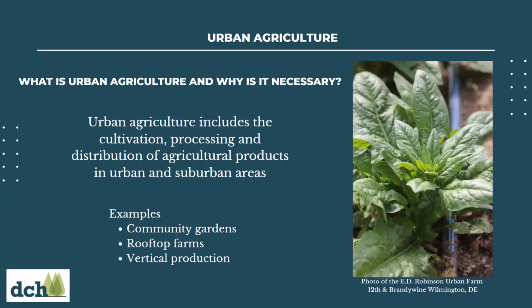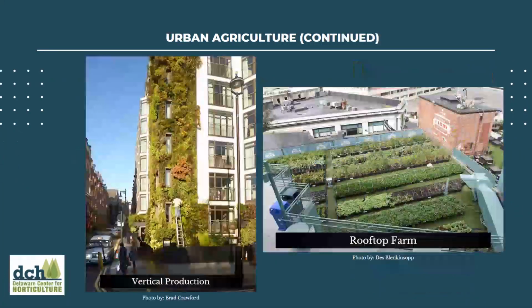The U.S. Department of Agriculture defines urban ag as the cultivation, processing, and distribution of agricultural products in urban and suburban areas. Kicking off in the 1960s, urban ag has become increasingly important with the steady move of residents into urban spaces and their need for access to freshly grown fruits and vegetables. Urban agriculture can include community gardens like the E.D. Robinson Farm in Wilmington, Delaware, which is pictured to the right, as well as vertical production that allows residents to grow food in sometimes unexpected spaces, and rooftop farms.